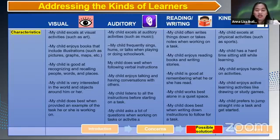My child enjoys talking, having conversation with others. My child listens to the instruction before starting on the task. And my child asks a lot of questions when working on the task of activities. Matanong. Ayan. Tanong yung mga bata. So, paano ako nagtatrabaho at tatanong si bata? Okay? So, if your child is in reading and writing aspect, reading and writing kind of learner, mahilig siya magsulat, taking down tasks, enjoys reading books, good in remembering, magaling yung kanyang memory din, best, but ang space niya dapat quiet. So as you could see guys, iba-iba yung kanilang learning space.